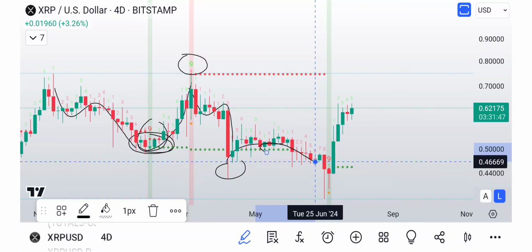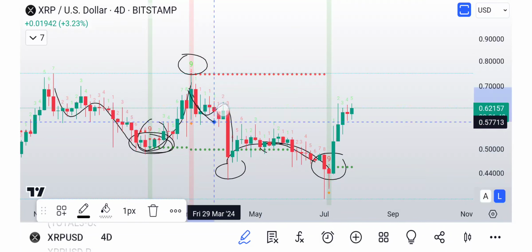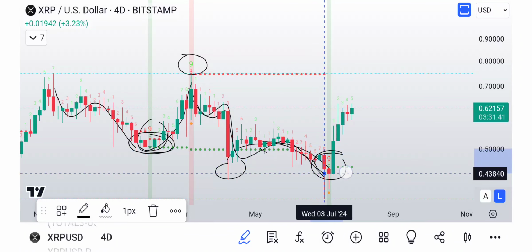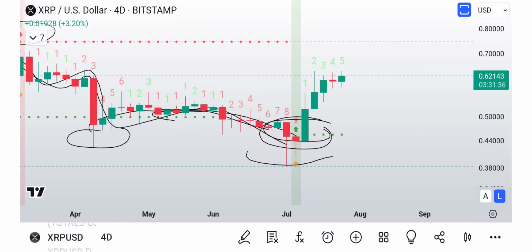So we came back down and look at that. We landed on another 9. And it came down in a creek. 1, 2, 3, 4, 5, 9. You can see the wicks here. And we talked all about this on the channel.